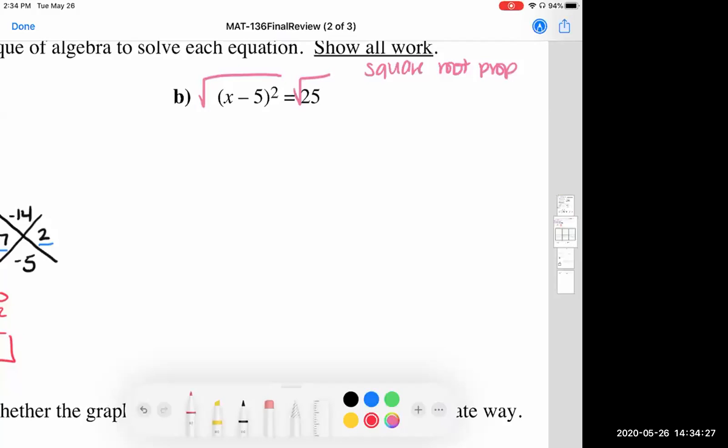The square root and square are mathematical inverses, so it's gone. But the thing about square root property is when I take the square root of both sides, I need to write plus or minus. So don't forget that plus or minus. So we're left with x minus 5 is equal to plus or minus 5. All right, let's go ahead and get x by itself. Let's go ahead and add 5. Add 5. So I have x is equal to 5 plus or minus 5.